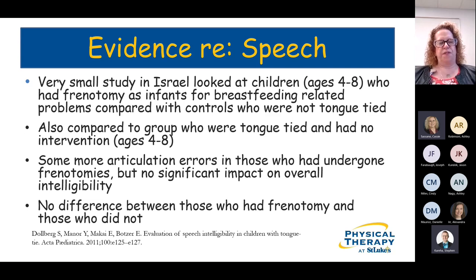My favorite study to quote to our families regarding this is a good study, although it was very small, that came out of Israel. This is the published study that I've seen. I have a friend in Israel who told me that she has repeated the study with a larger group, but I have not been able to find the published data on it.